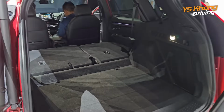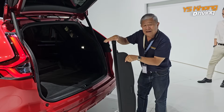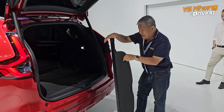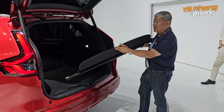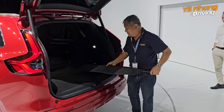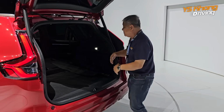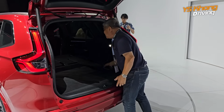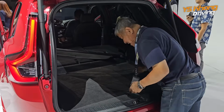Here you go. So this is a spring-loaded tonneau cover, and you can just put it in. So if you need to carry stuff that you don't want the interference of this, you just put the tonneau cover to one side, and there you are. So you have a very, very big space. I don't know how much in terms of liters, but it's there.